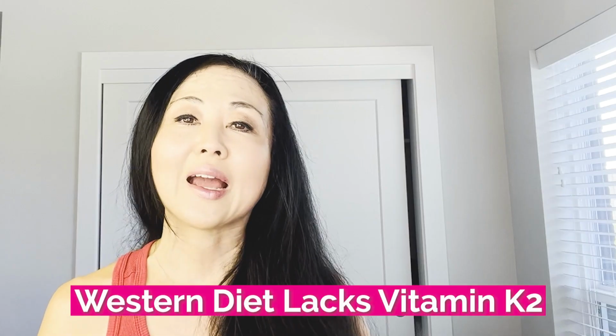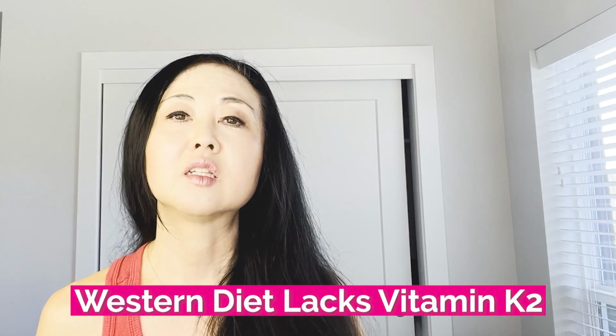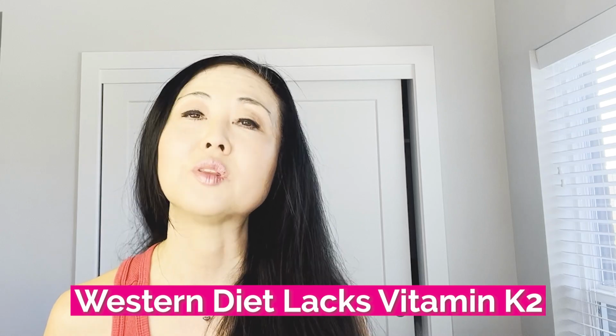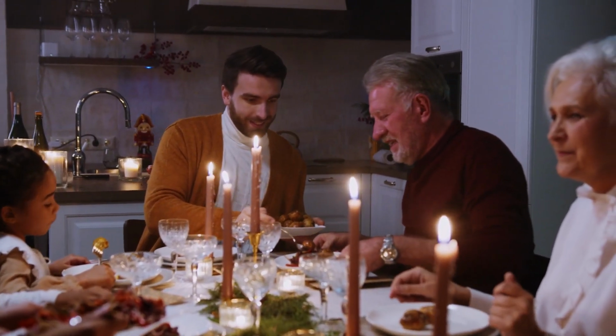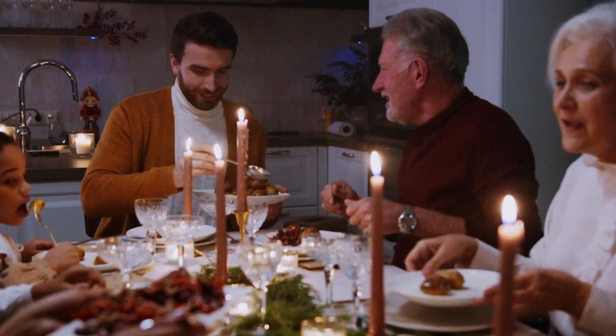The Western diet is significantly deficient in vitamin K2. They actually did a study where they took 42 children and 68 adults between the ages of 4 all the way up to 60, and what they found was almost everybody was deficient in vitamin K2, especially in the children and adults over 40 group.